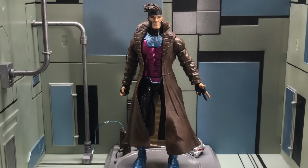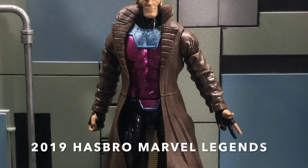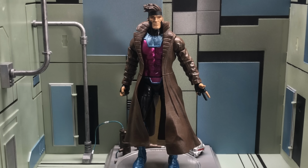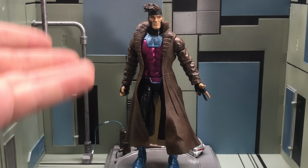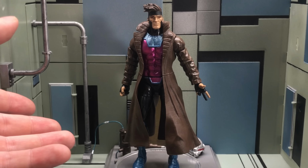And finally, that brings us to our most recent release of a Gambit action figure. This is the new Hasbro Marvel Legends Gambit, the sequel to the original Toybiz Gambit, and with as much love as the Toybiz one showed, Marvel Legends Hasbro Edition equally matches that, if not actually doing it one better, to be quite honest.